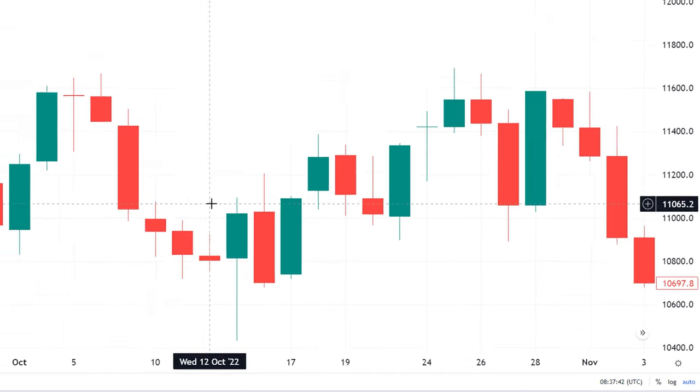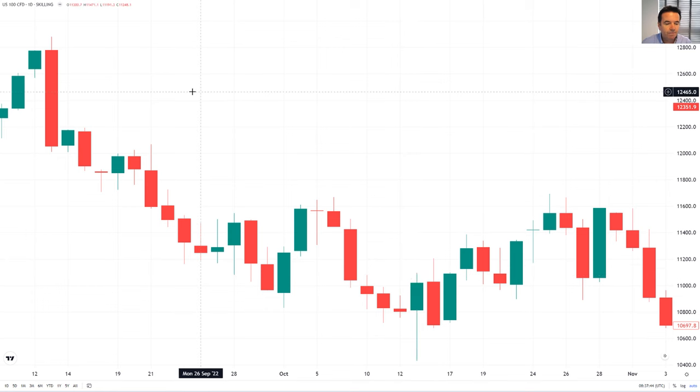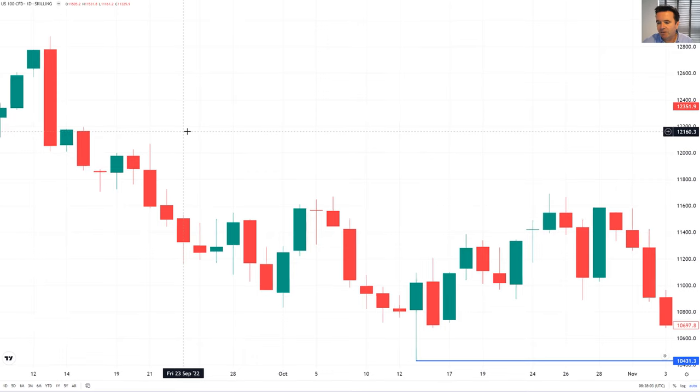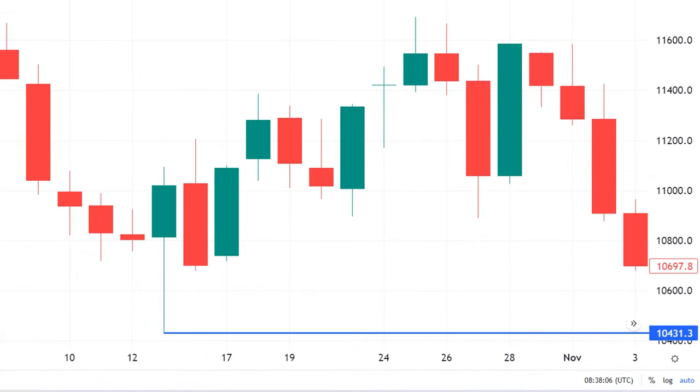Is the support going to hold? Let's put a support line on this old low. So our support line's in at 10,431. The market on this day here, which was going to be the 3rd of November 2022, is about 260 points above that line. Let's jump forwards in time, take it step by step, see what happens next.